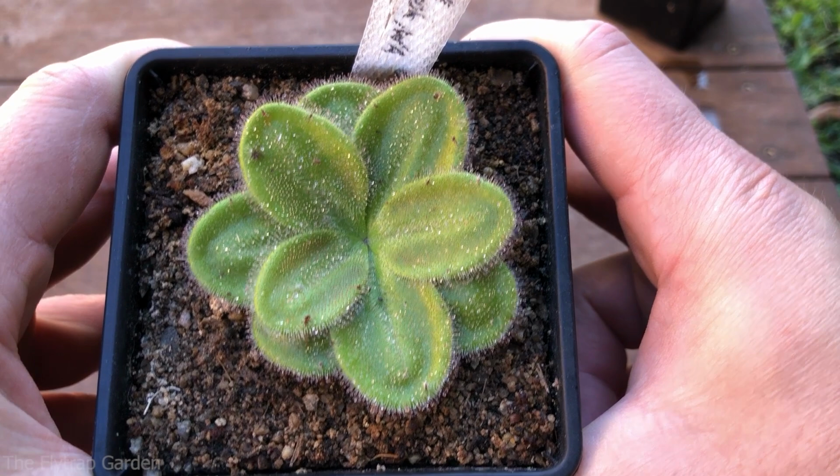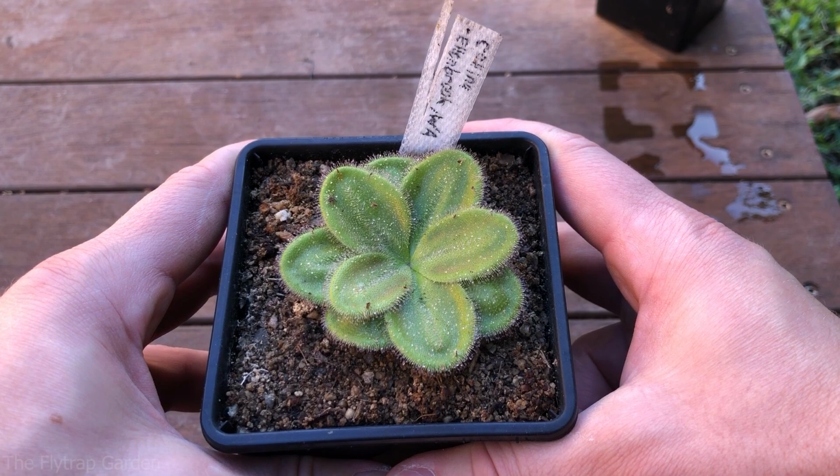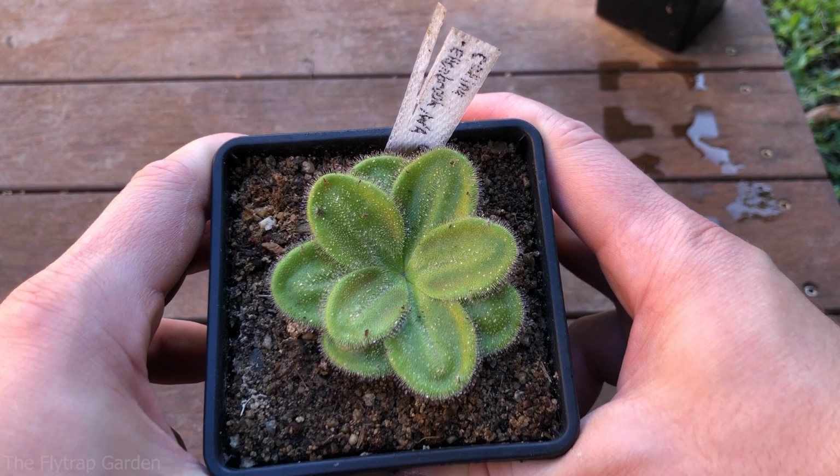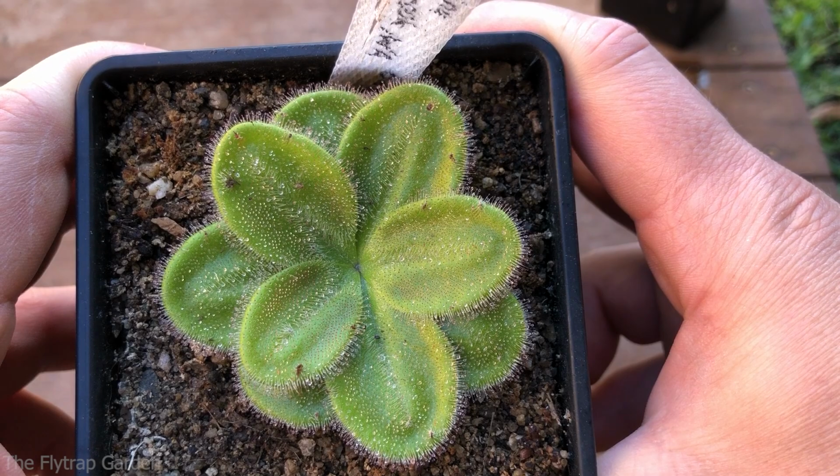It kind of looks like a pinguicula of some kind, and it has very small little trichomes close to the ground and sparkles. Look how it sparkles in the light, guys. It's truly beautiful, honestly. It's a plant that I've always wanted to have, and I finally have it. Look at that.